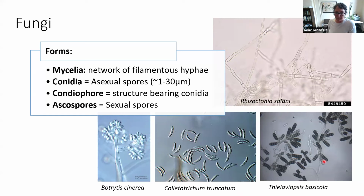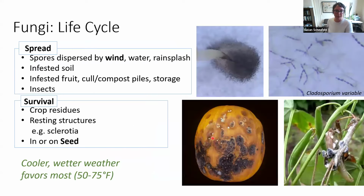So here are some of the common things that we see. Botrytis, this is an anthracnose fungus. And these spores, importantly, can be spread by wind, as well as water and rain splash. And here again is infected seed. This is not a truly seed-borne thing. This is just contaminating the exterior of the seed. And here are some spores in chains. Here is fruit rots. Sometimes spores are spread by wind, but they can also be spread on the fruit as it's being shipped around.